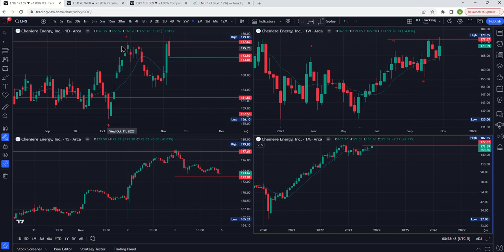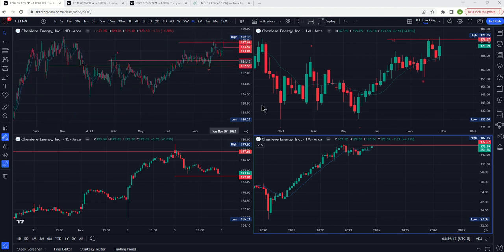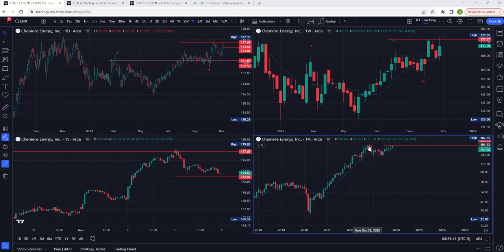And in terms of the daily cycle, what day is it on? It looks like this is day 22. So you're certainly not very early in the daily cycle. That's your risk here, that you pop a little bit higher and then begin your daily cycle decline. But this is certainly one to watch because of this little chart formation here. This little consolidation looks like it's about to explode up.